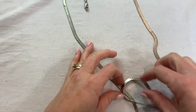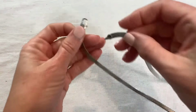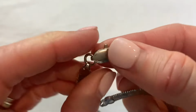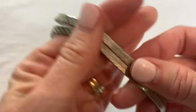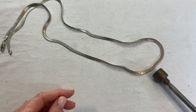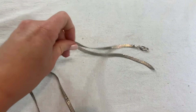Oh my goodness, this is so long. I have never seen a chain like this, this style, this long. Let's look for marks. Don't see any marks. The silver tone looks good. That would be awesome if this piece was sterling silver because it's so heavy and long. It'd be such a substantial piece, but I think it's just a fashion piece. Interesting.